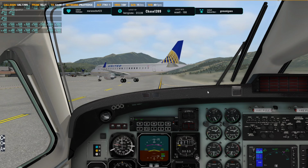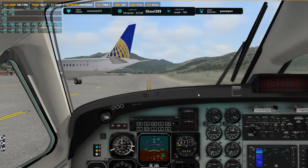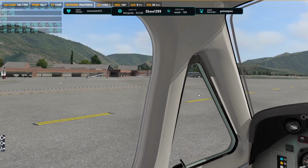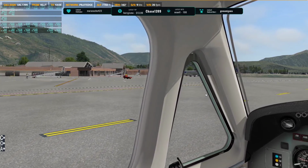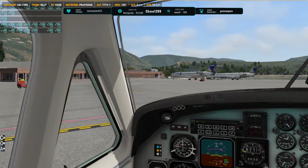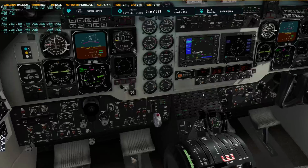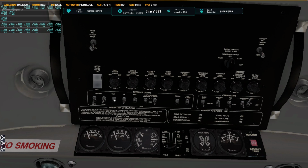American 222, contact NorCal approach now 121.3. We'll see you. American 222, NorCal approach, afternoon. Expect ILS runway 30 left approach. American 222, affirmative, expect that from Clyde. Delta 2476, thank you.